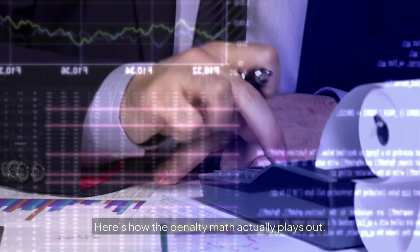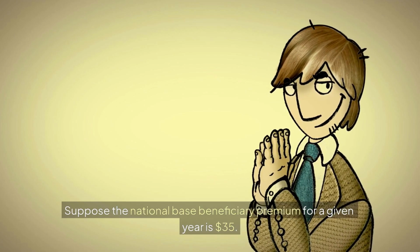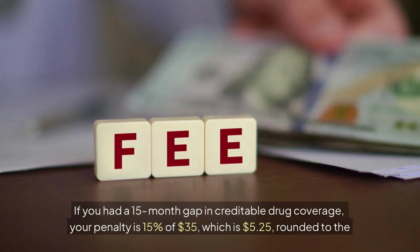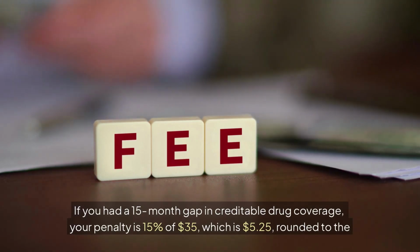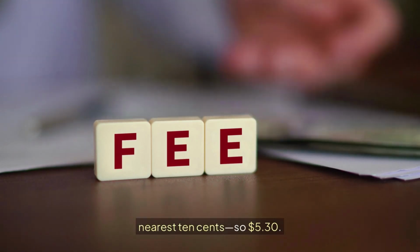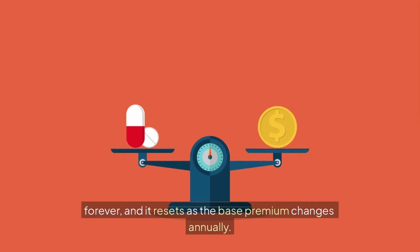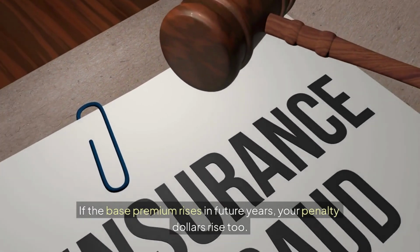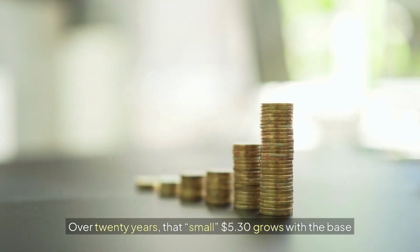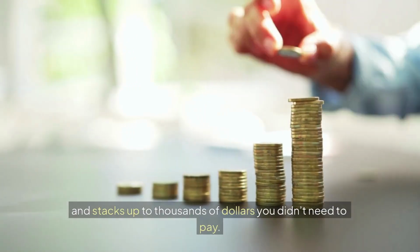Here's how the penalty math actually plays out. Suppose the national base beneficiary premium for a given year is $35. If you had a 15-month gap in creditable drug coverage, your penalty is 15% of $35, which is $5.25, rounded to the nearest 10 cents, so $5.30. That $5.30 gets added to your plan's monthly premium forever, and it resets as the base premium changes annually. If the base premium rises in future years, your penalty dollars rise too. Over 20 years, that small $5.30 grows with the base and stacks up to thousands of dollars you didn't need to pay.